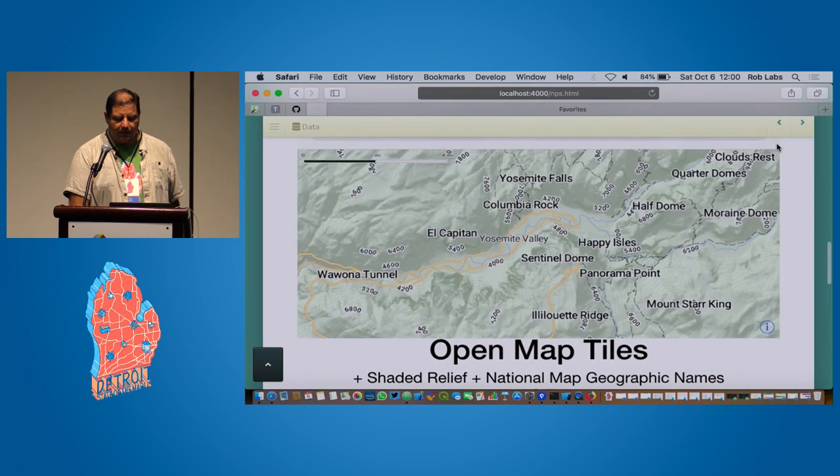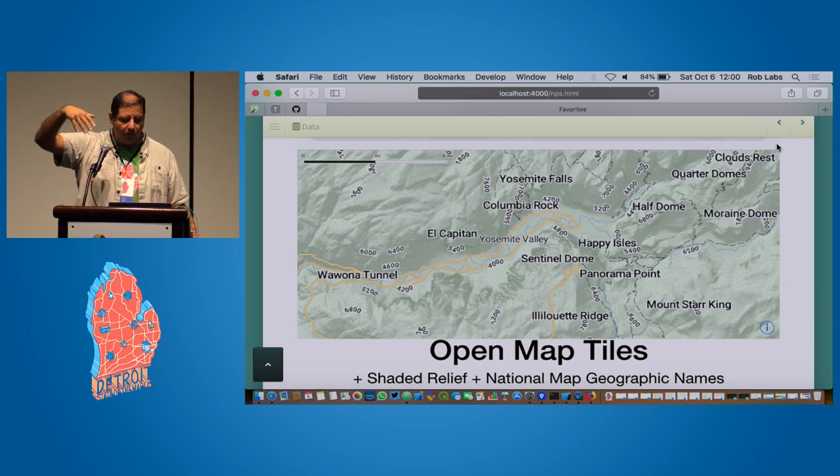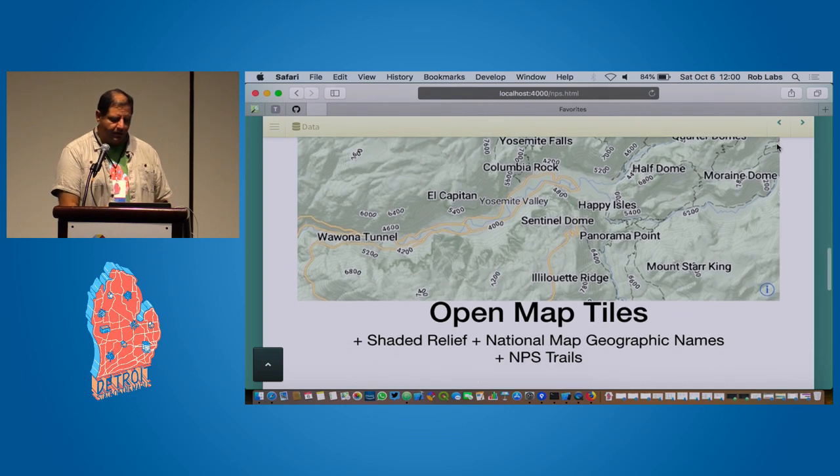And this is an idea of, okay, these names, I'm not going to come up with these names. These names come from the USGS. Up in the upper right-hand corner, it says Clouds Rest and Quarter Dome and Half Dome and Moraine Dome. Why would I bother fighting some other system, like making it up myself or making sure there's not the wrong entry in OSM? I'll use OSM for other portions. But for offline maps for backcountry, I'll use the authoritative data.